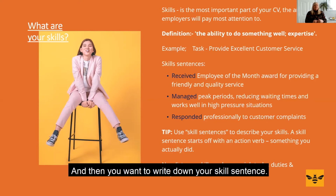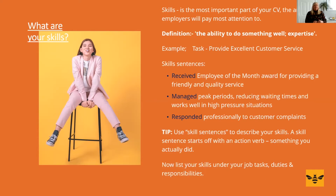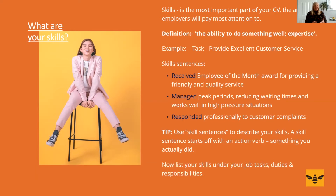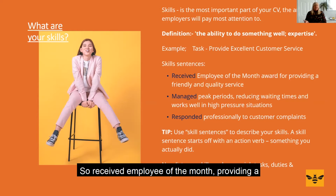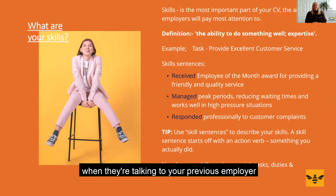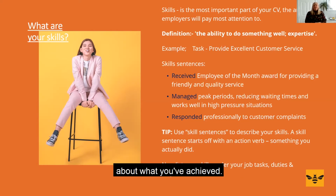And then you want to write down your skills sentence. Now, the skills sentence always starts with a verb. So what have you done? Received, managed, responded are some of the examples I've provided here. So, received employee of the month for providing a quality and friendly service. Brilliant, because this showcases and provides proof as well that you can do it. That is really good, because it gives an employer something to go and check back in the reference when they're talking to your previous employer about what you've achieved.